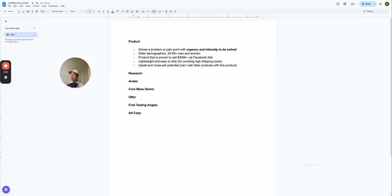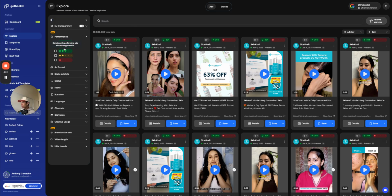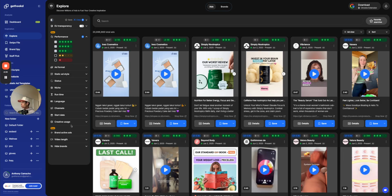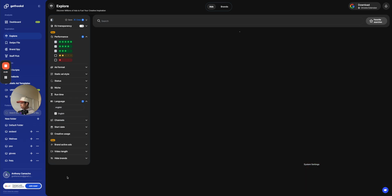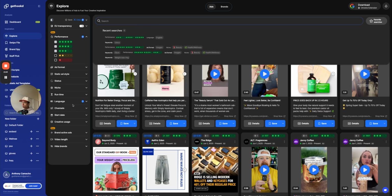So let's go ahead and look for a product. I'm going to use this tool called Get Hooked. And first thing I'm going to do is set my performance filters to the maximum. And then I'm going to go ahead and set my language to English. And all I'm going to do is type in a specific pain point that I want to solve or a particular niche that I want to be in.